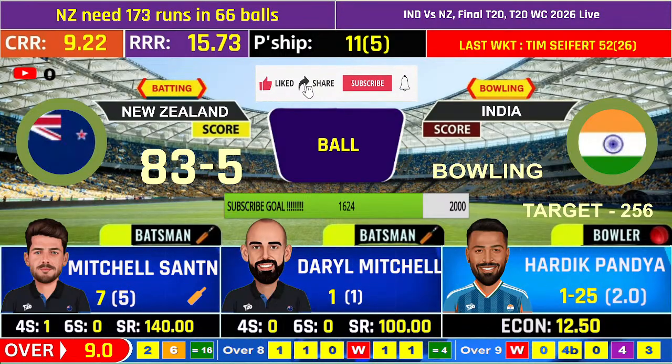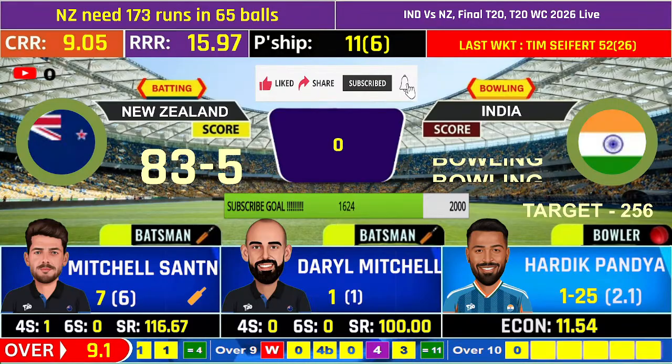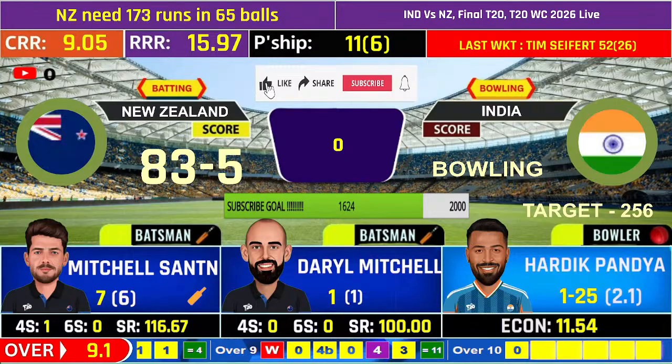Incredible record India have in the last 2 T20 World Cups, undefeated in 2024. They lost 1 match in this edition, and that was against South Africa at this ground. 83 for 5 it is. India were 115 for 1.